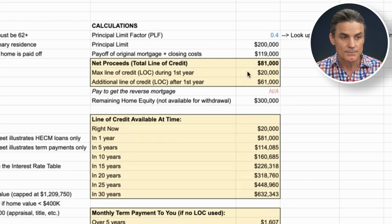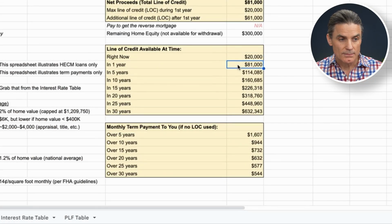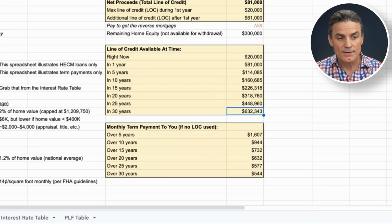Max line of credit the first year, FHA wants to give you at least 10%, so they give you 10% of that principal limit, but that means that the other $61,000 is not available until the end of year one. So right now in the line of credit, you have 20, year one, 81,000 total, and progressively more money is available to you as you approach 30 years. And it's still quite impressive that you have $632,000 available from that small seed of 81,000, given that 30-year time frame and compounding interest.